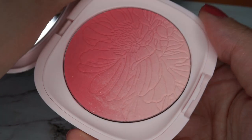As you can see, this is gradiented, so you can play around with how dark or how light you want this to be. This is a beautiful pinkish towards coral shade, very flattering on my skin tone, but I feel that if you are any darker than me, like more on the medium end, or of a warmer skin tone, it might end up looking ashy on you. However, very light, beautiful, lightweight formula.